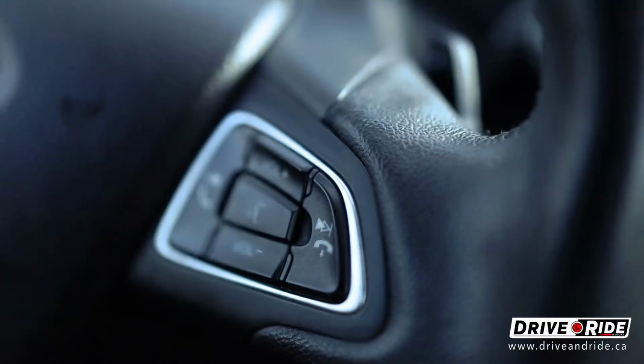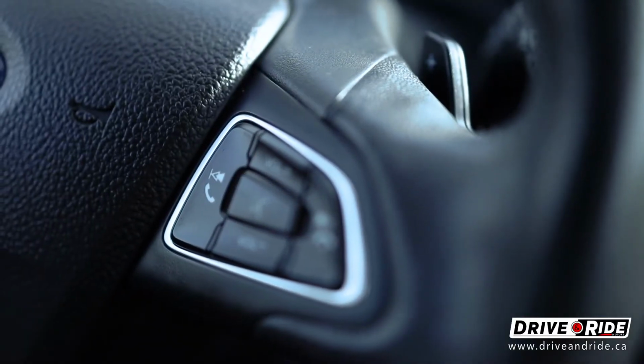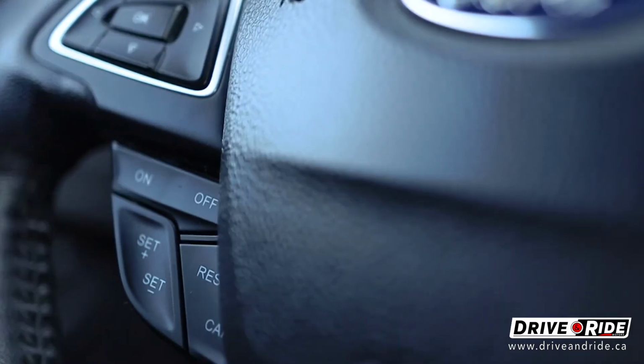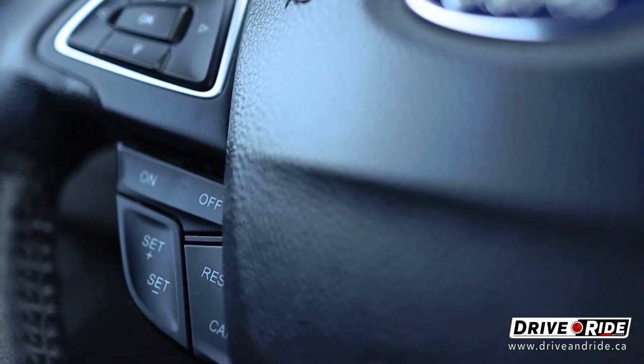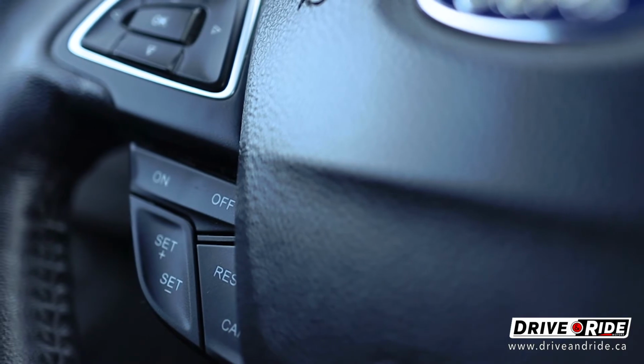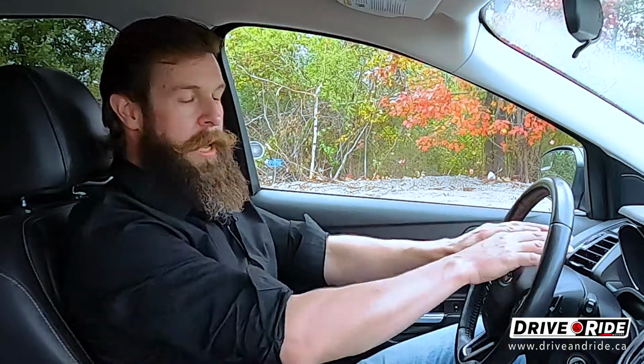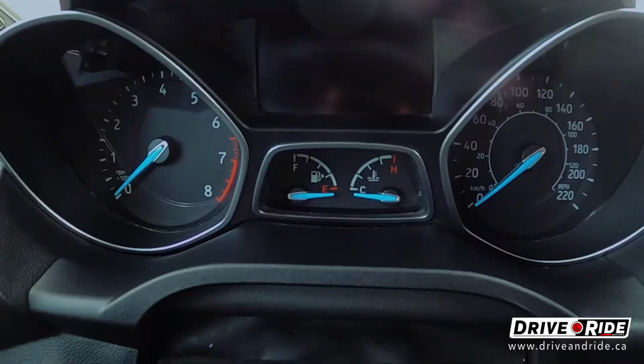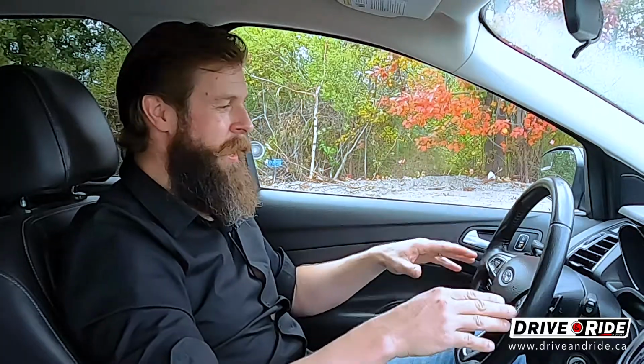Now, you've also got some controls in the front here. On your right-hand side, you're going to control your volume and your hands-free for your phone. On the other side, you're going to control your trip computers over here, as well as down here, you're going to control your cruise control and options there. Now, if we look at the dash or the driver console, you've got a nice big RPM gauge over here. You got your speedometer over there, nice analog gauges, again, very sporty.